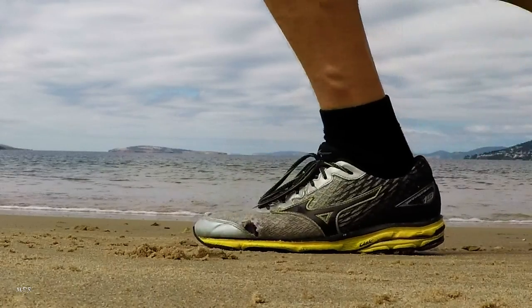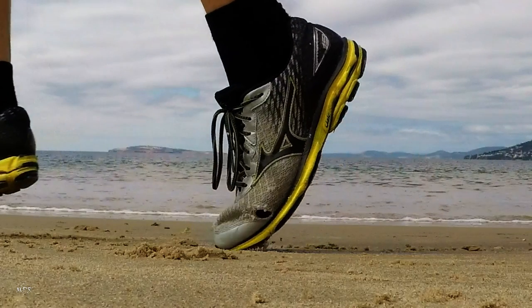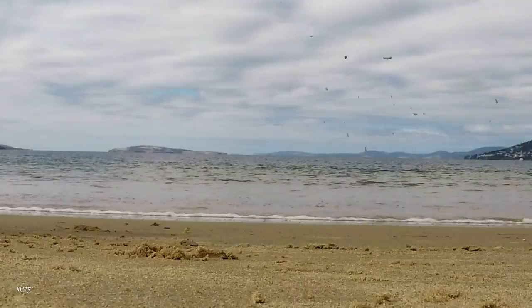I found the Wave Rider 19s good for all ground conditions. Last year I did some beach running, some bitumen running, some grass running, some dirt track running, and they held up well. Although the uppers, I did find the upper get holes in them towards the end of the year. Obviously from where my foot would rub near the pinky toe and the big toe, they kind of wore through. So I'm hoping the Wave Rider 20s are a little bit stronger.